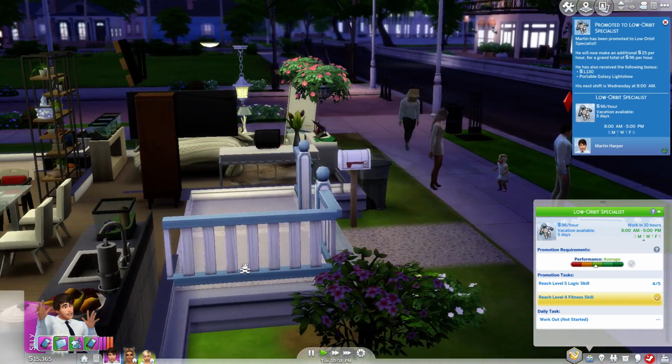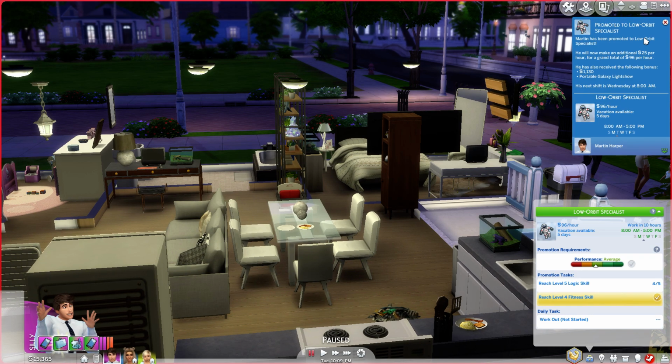Okay, right, so, yes, he got a promotion, promoted to low orbit specialist. Martin has been promoted to low orbit specialist. He will now make an additional £25 per hour for a grand total of 69 per hour. He has also received the following bonus of 1,130 simoleons. Portable galaxy light show. His next shift is Wednesday at 8 a.m.